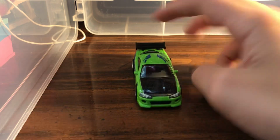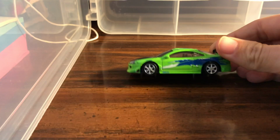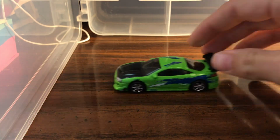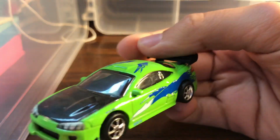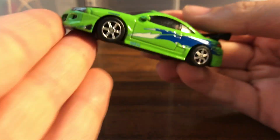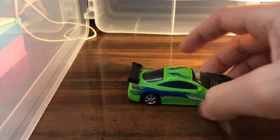This. Fast and the Furious. I pulled out a couple of them. I did Fast and the Furious because they're street racers. They're street racer cars. They race. They're race cars. They're still race cars. I mean, they don't legally race, but it's still a race car.